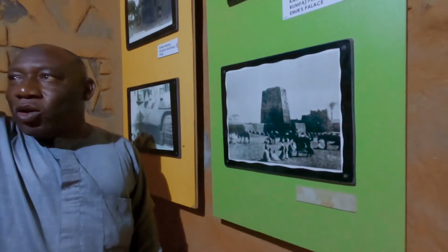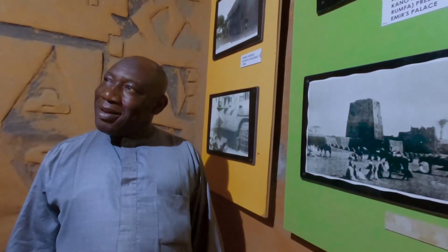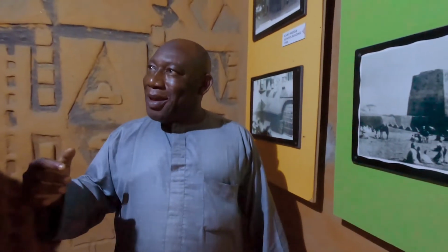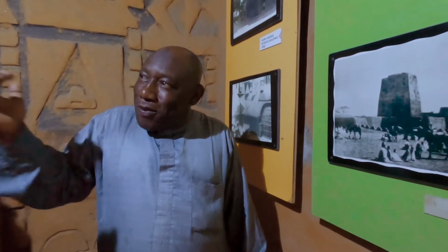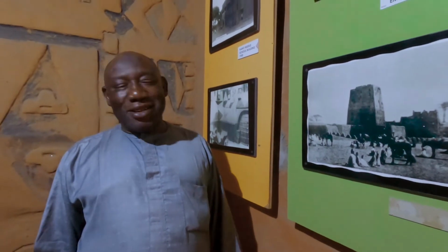Like Timbuktu mosque. You know Timbuktu mosque? Yeah. Exactly this one. In Mali. Okay. Because people in Mali, I bring the Muslim from Mali to this Kano around the 14th century. Okay.